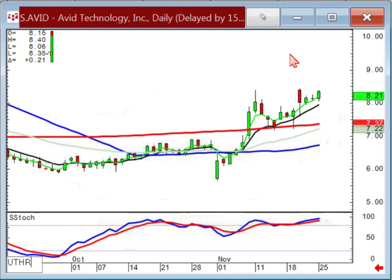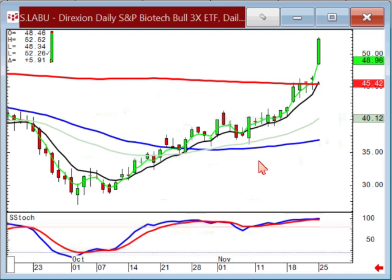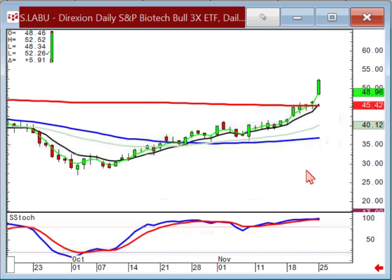And our UTHR, there's kind of the breakout. Still stay long on this. Now, even to get more refined, you know the biotechs were acting well. Look at what Labu has been doing. Now it's broken out real big to the upside.